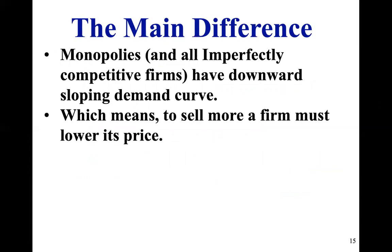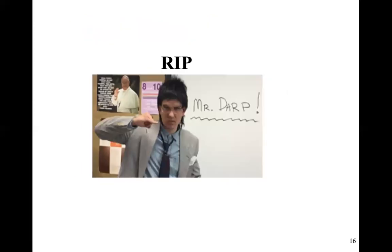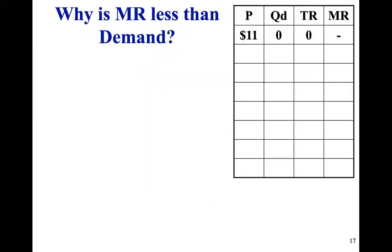What does that mean? It means in order to sell more, they need to lower their price, and that changes marginal revenue. So the biggest difference that I'm going to show you in a minute is that marginal revenue does not equal price. In other words, I'm very, very sad to tell you that we must have a moment of silence for our friend Mr. Darp. Mr. Darp is going away this unit because price and demand no longer equal marginal revenue.